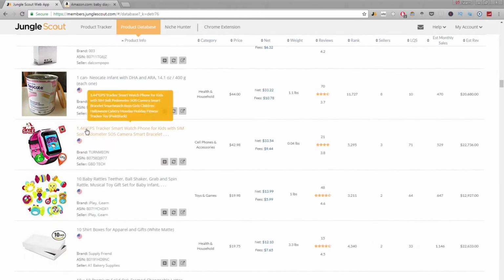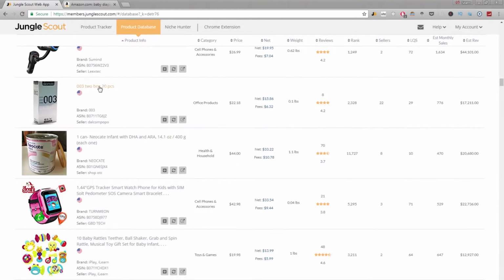Electronic, don't want to mess around with that. I don't know what that is. That seems like a horrible product. Wow. So the product name is 003 2 box 20 pieces. I don't know what that is, but that looks like a horrible title. Not much effort in the picture. It doesn't even look high quality. It actually looks very poor. So I'm actually gonna look at this listing myself. It's making $17,000 in revenue.